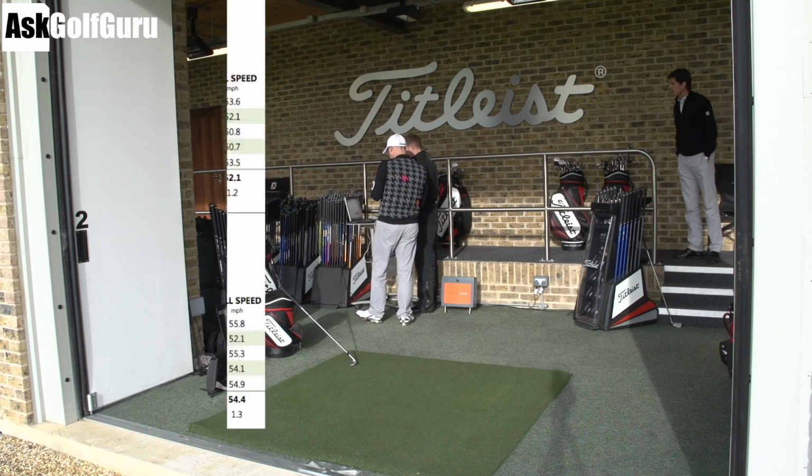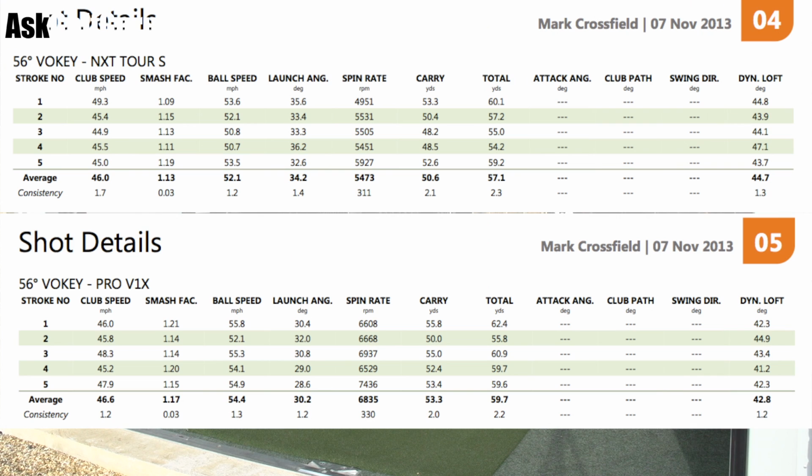So Paul, let's look at the numbers. If I initially look at the two sets of numbers first, club head speed stayed pretty constant with both, averaging 46, which is what I'd expect because I'm trying to hit it that distance. Now the spin is dramatically different, isn't it? That's not just me reading that, is it? 1,000 revolutions plus. That's 1,000 on a 50-yard pitch. Yes, that's huge, definitely.